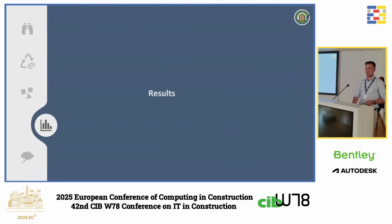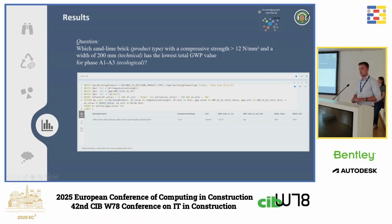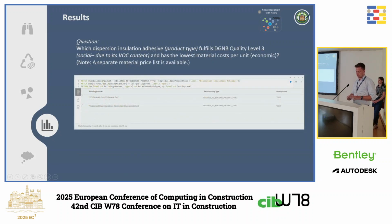What results did we achieve? Thanks to Cypher, the query language of Neo4j, we can ask complex so-called multi-hop queries like which sand lime brick, that's the product type, with a compressive strength over 12 Newton per square millimeter and a thickness of 200 millimeter has the lowest global warming potential. Or second question, which adhesive fulfills quality level 3 of, for example, DGNB criteria. These multi-criteria questions would be a nightmare in a normal spreadsheet, but our knowledge graph can answer them in seconds.